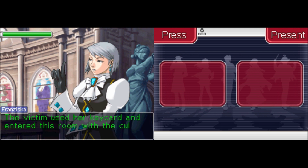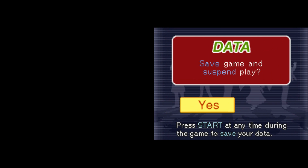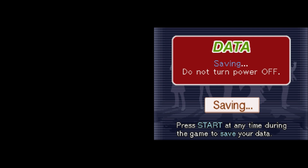The victim used a keycard and entered the room with the culprit. We'll see about that. Indeed, if it is true or not.